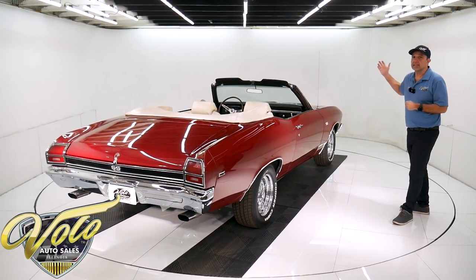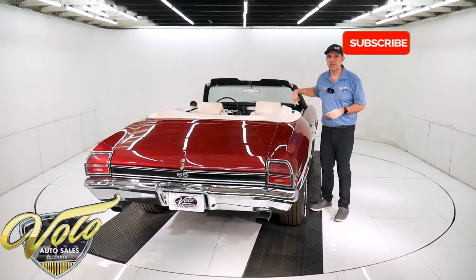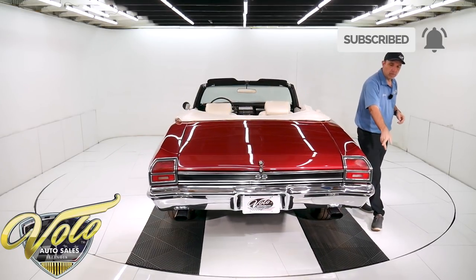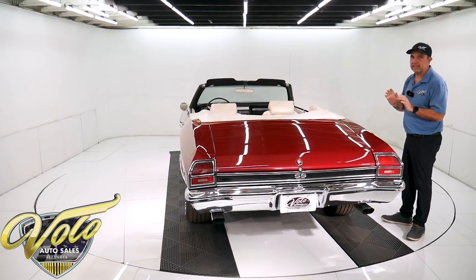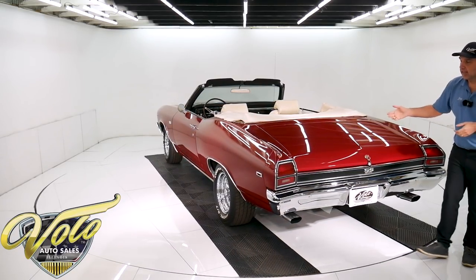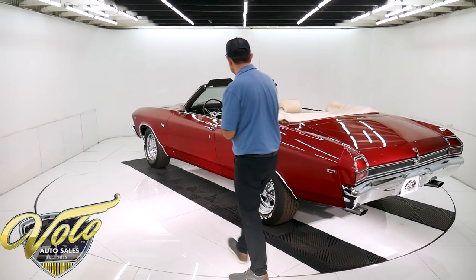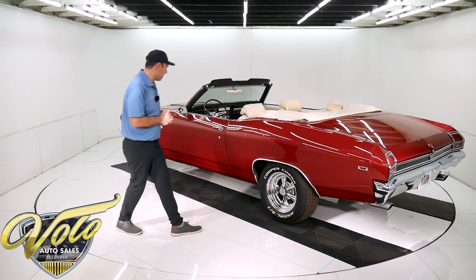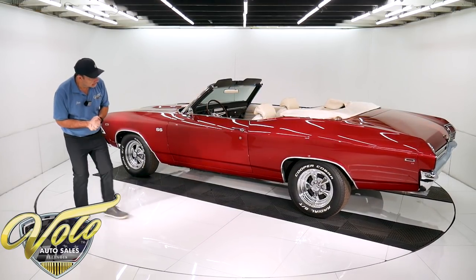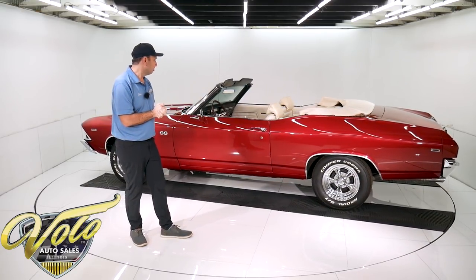Real nice exhaust system. It's a fat pipe, looks like 2.5-inch pipe with a crossover pipe. Flowmaster mufflers, got the cowbell tips, real nice sounding. You'll hear it in a little bit. The fuel tank is nice and clean. I can see a new electric fuel pump mounted next to it. I think that covers everything underneath the car. Disc brakes in front, drum in back, emergency brake cables look like they're hooked up.